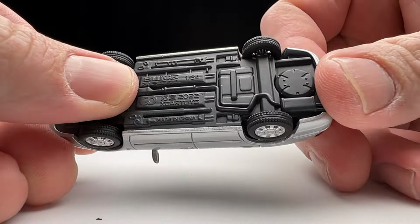So yeah, metal base, 1/64 scale, screwed together, rubber tires. Does it have the suspension? It does. And we get the inserted details for headlights. We get some detail up front there in the grille. Nice quality paint, it feels like. These aren't ultra premium diecast cars, but they're premium enough. The thing rolls beautifully.